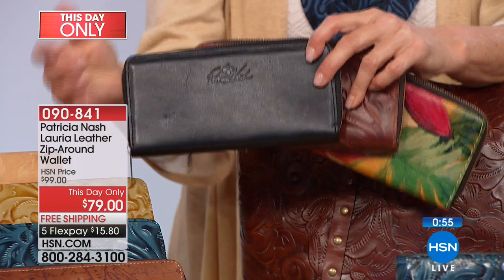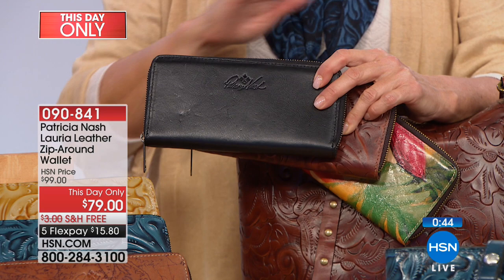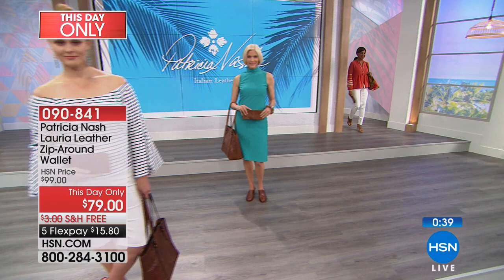Also, I want you to think about just getting a new wallet. How's your old wallet? Is it beat up? Are things slipping out and sliding out? Has it accidentally, when you were at the grocery store, everything just flopped out on the checkout? This is your chance to get a brand new wallet. Even if you say, well, I might not be able to do this tote today, certainly you want a good quality wallet. And this obviously is a great choice.